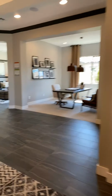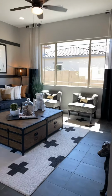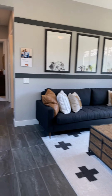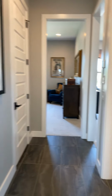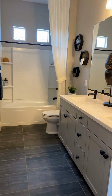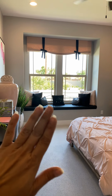I will head to this end of the home, past this flex room, game room here. This here's another linen closet. Full bath, double sinks. Bedroom one over here, great size. This is another room. It's hard to tell in this video, but it actually goes deep that way.